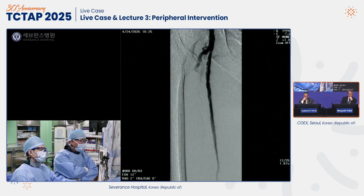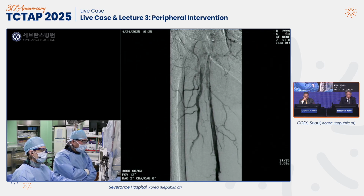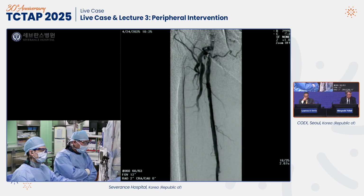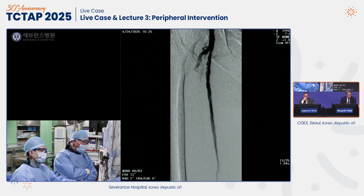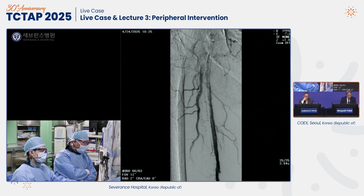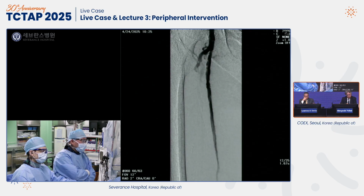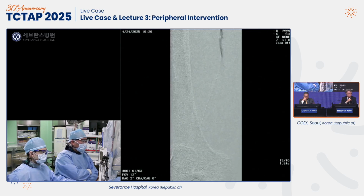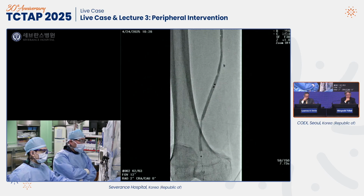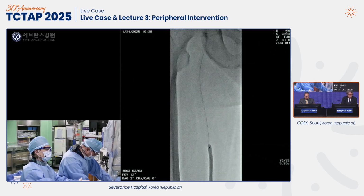So I think there is some dissection at the proximal segment of the SFA, and maybe some injury of the wall at the mid segment of the SFA, but I think no free perforation. So far I think it looks not so bad. So next, we used the IMPACT DCB, 5 millimeter by 200, and deflation. So for the proximal part, we will also use a 5 millimeter IMPACT DCB.